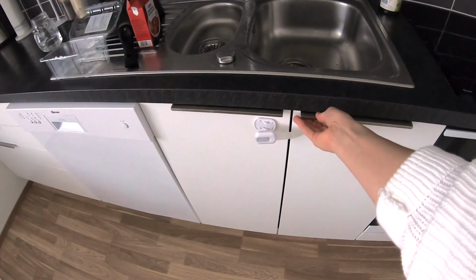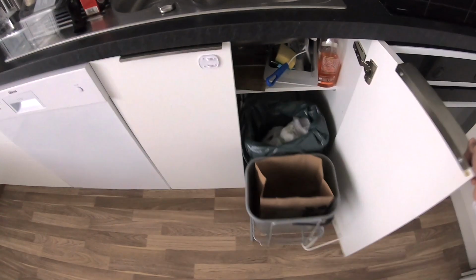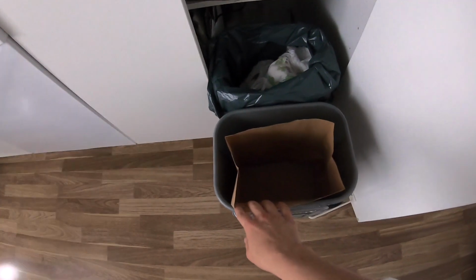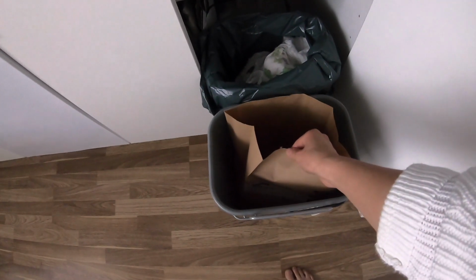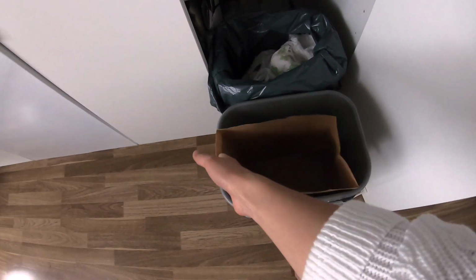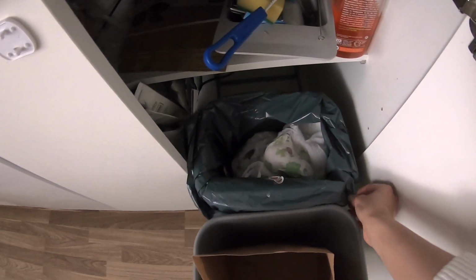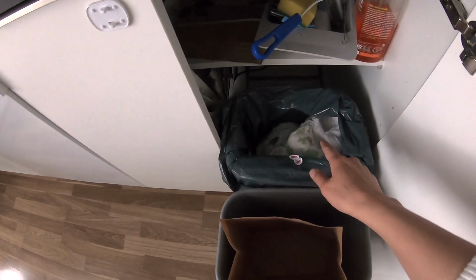So I'm going to show you how we separate the trash in our house. Here we have biojätte, or biodegradable trash. Usually it's a paper bag, so it biodegrades as well. Here is a sekajäte, or mixed waste, basically the trash which is going to get burned for our electricity, so they produce energy out of that.